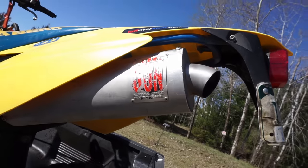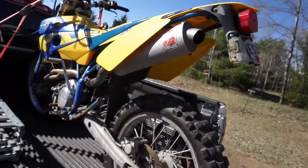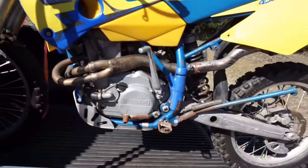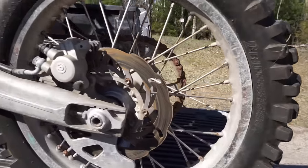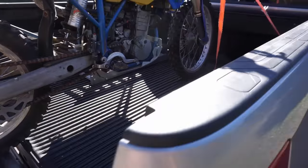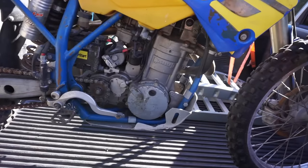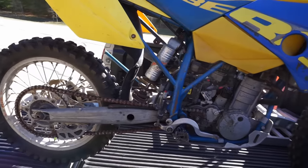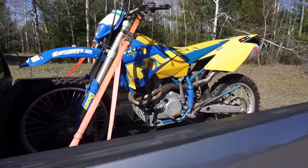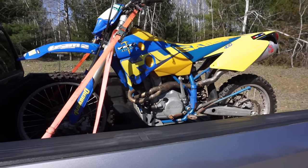Has a headlight, tail light, and it looks like it's got an upgraded pipe on here. Big gun exhaust. Tires are getting down there in tread. I don't know if the brakes work, but everything looks pretty rusty. You can see the motors are rusty. The chain is super rusty. Foot pegs are rusty. So, you know, it's definitely been sitting for many, many years. Let's get this thing off the truck and start working on it. See what we find. Hopefully we can get this thing to fire up today.